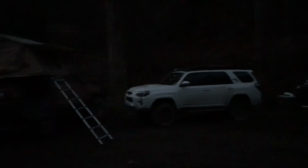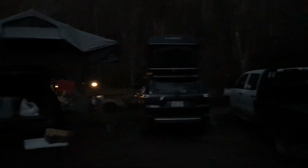So here was the campsite that we all found. Really nice, right by the creek. You can see there's about 18 vehicles here, so it's definitely a decent size campsite. Good times as always. I mean, you can't find a better time than out in the woods, right?